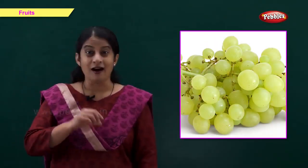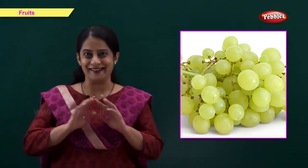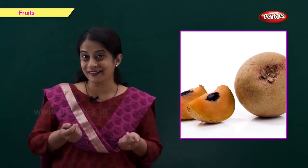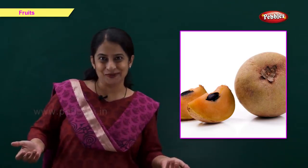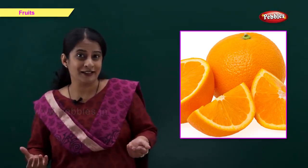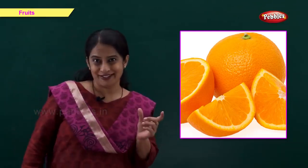These fruits are sweet and juicy. Who will give me the answer? Correct. Grapes. And this is? Right. A chiku. This fruit is very good for health. So, who will give me the answer? Right. An orange.